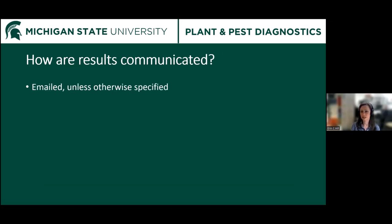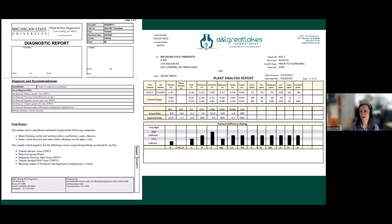How are the results communicated to you? Our new policy is that they will be emailed to you unless you otherwise specify that on the form. There is a checkbox. If you need to receive a hard copy, we can do that. But we no longer mail them out through snail mail by default. You will get a report that may or may not have attachments depending on what was done to it. It'll list at the top our official diagnoses, and then it will have some text that further describes those diagnoses, what we looked at, what we based it on, and sometimes there are management recommendations if it's appropriate.